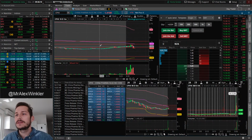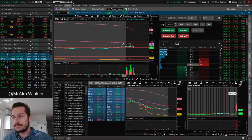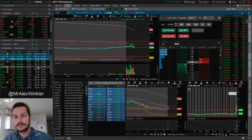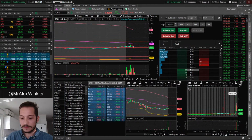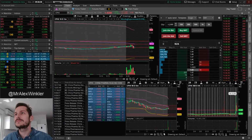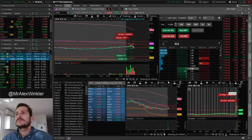So that's just it. Let's keep watching CPHI, see if we can maybe get on the right side of this one. That was a little bit bigger of a sell-off just now. It's about an 11% move, 12% move. I'm watching here, possible move into the 39s.